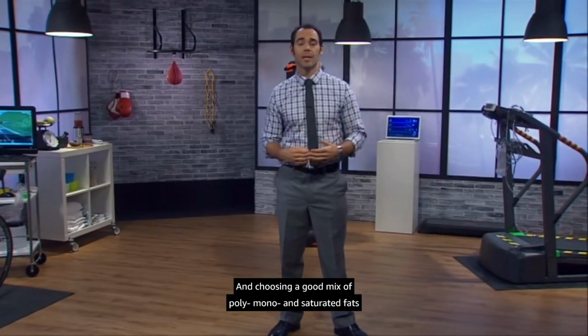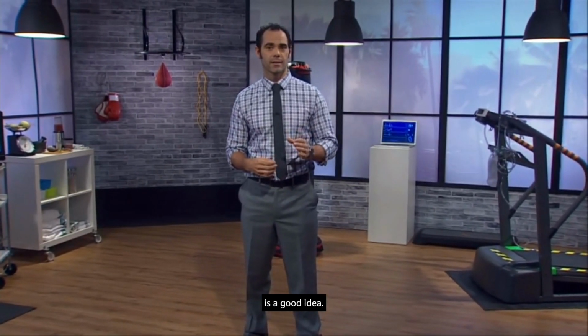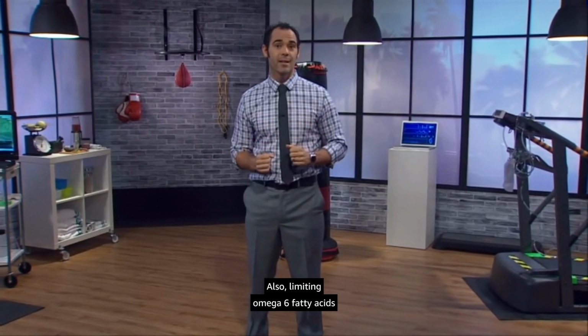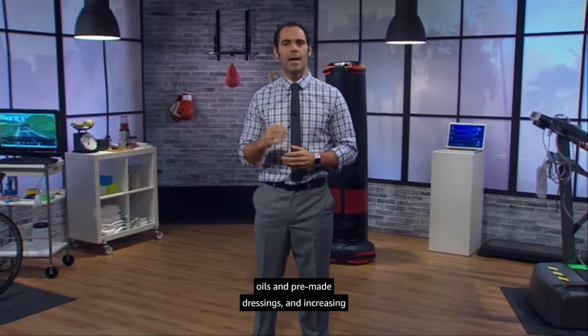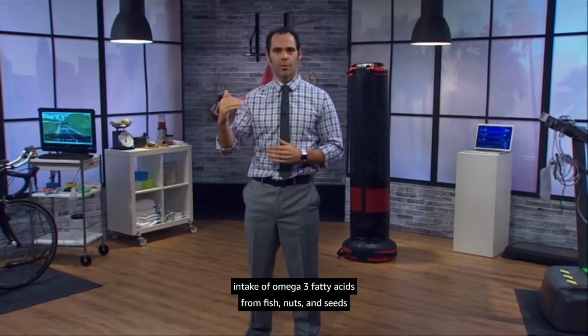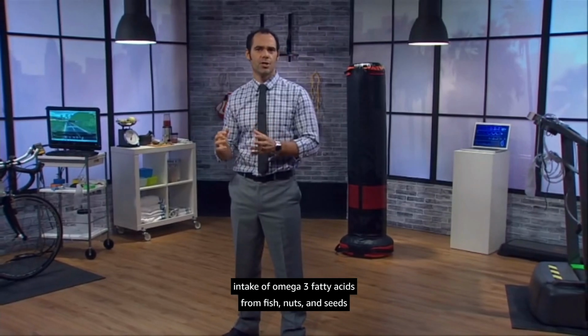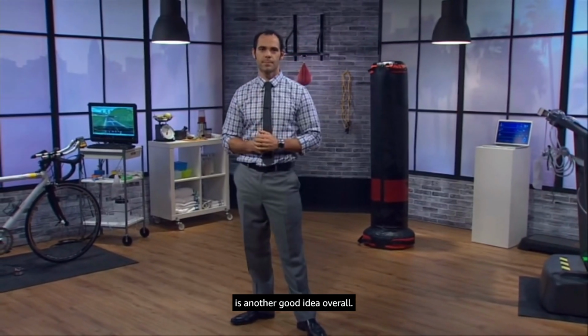And choosing a good mix of poly, mono, and saturated fats is a good idea. Also, limiting omega-6 fatty acids from excessive intake of vegetable oils and pre-made dressings, and increasing intake of omega-3 fatty acids from fish, nuts, and seeds is another good idea overall.